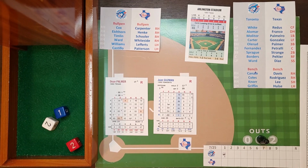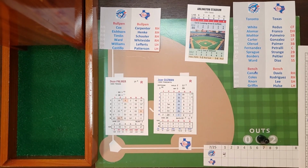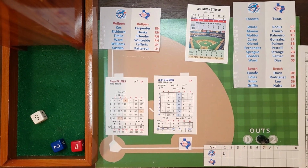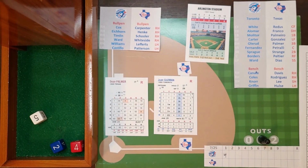And that'll bring up Dean Palmer. So this game may not be for the faint of heart if you're a pitching fan. Here is Dean Palmer. 4-5, and that is an 18. 4-2 is a second baseman. Second baseman is Alomar. He's a 1. That makes a total of 19 with the infield halfway. 19 is a single knocked down by the fielder's glove. So Alomar was able to knock it down but not make a play. It's going to be an infield single.